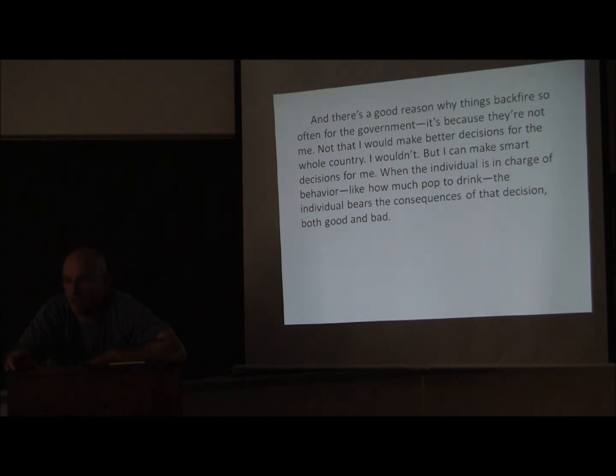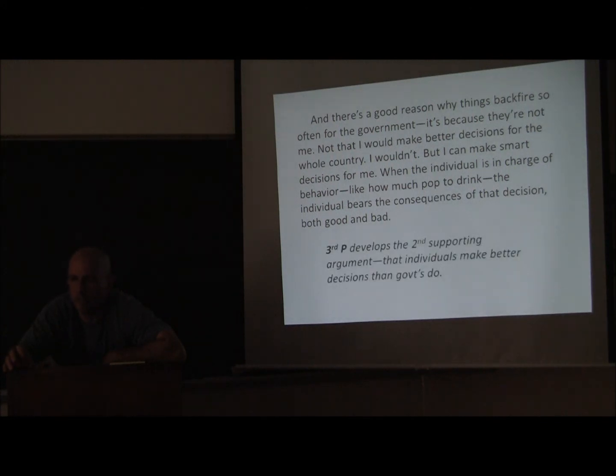Not that I would make better decisions for the whole country. I wouldn't. But I can make smart decisions for me. When the individual is in charge of behavior, like how much pop to drink, the individual bears the consequences of that decision, both good and bad. So the third paragraph is developing the second supporting argument that individuals make better decisions than governments do, at least for individual lives.